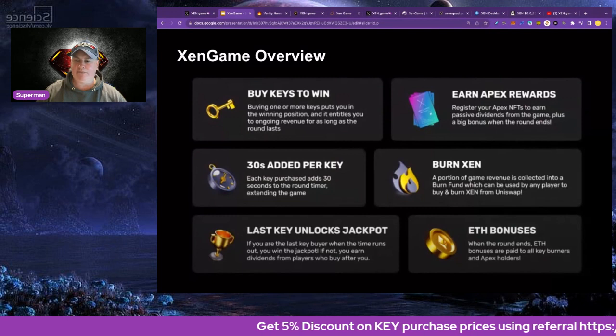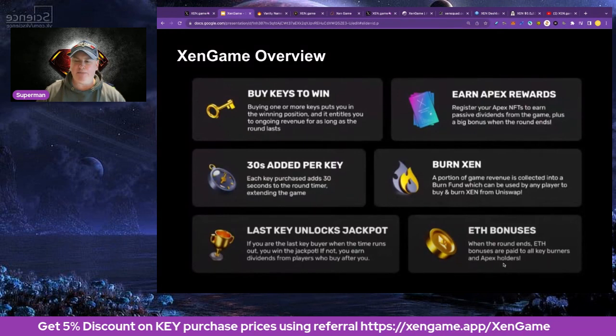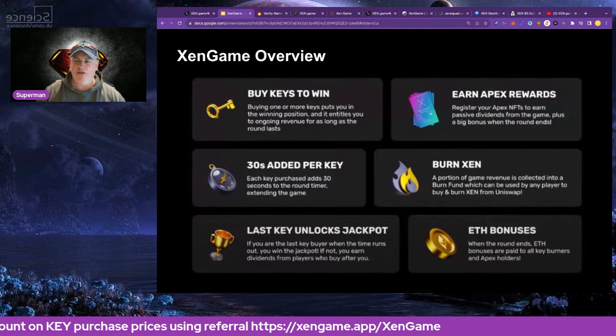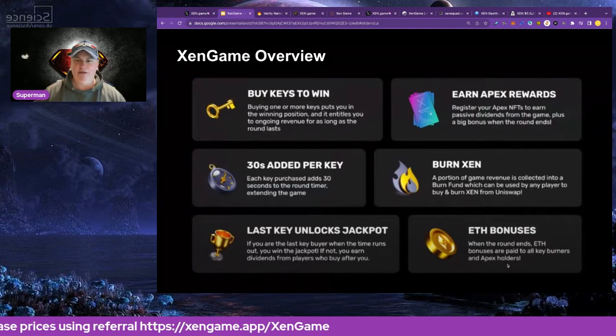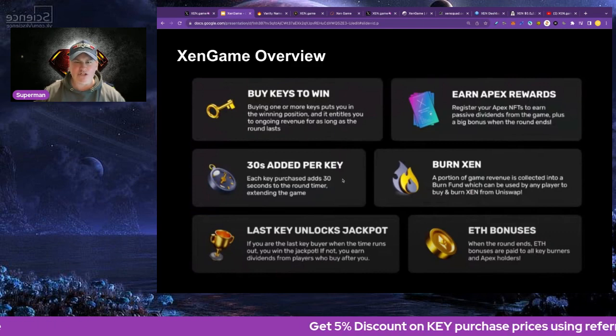Now, ETH bonuses: when the game does finally end, that final key is purchased and the jackpot is won. The ETH bonuses are paid out to all key burners and Apex holders. So that's extra revenue for you from the bonus. The bonus is at the end of the game, but otherwise you're earning revenue while the game is being played, as keys are being bought. So remember that. That's an overview.